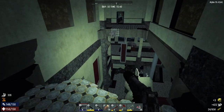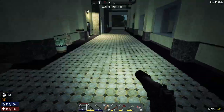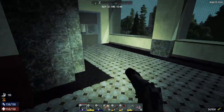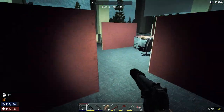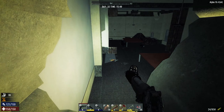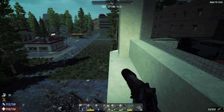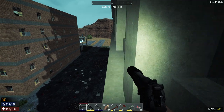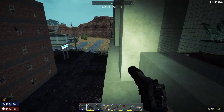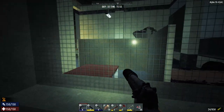Alright, 3 coins. Now, how do we get through? Oh, you know what? I think we have to go... There's a... wait a minute. That's closed off. There is a... You can go out this way, I think, and go around. I think this is the way you're supposed to go. At least I think so. No, maybe not.